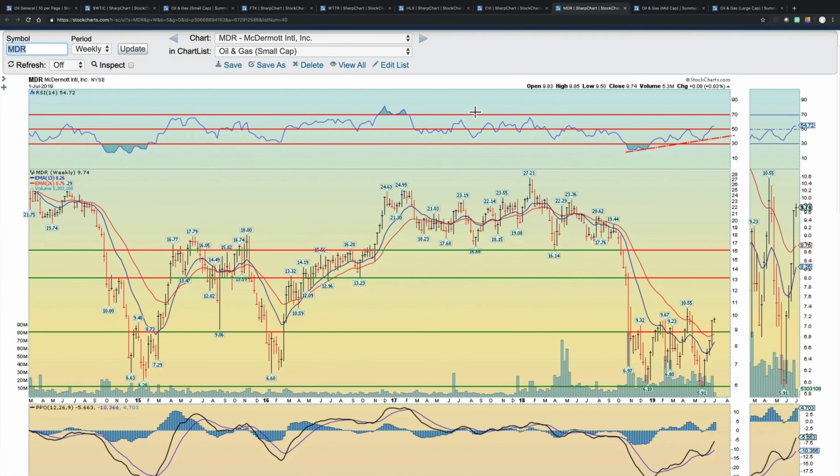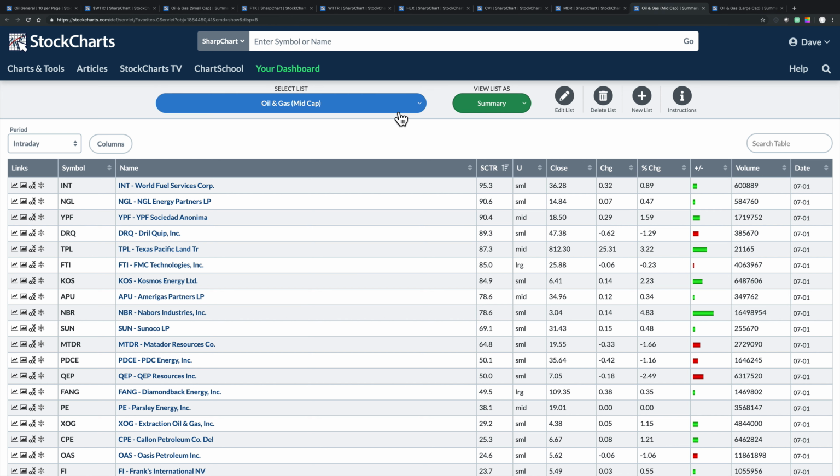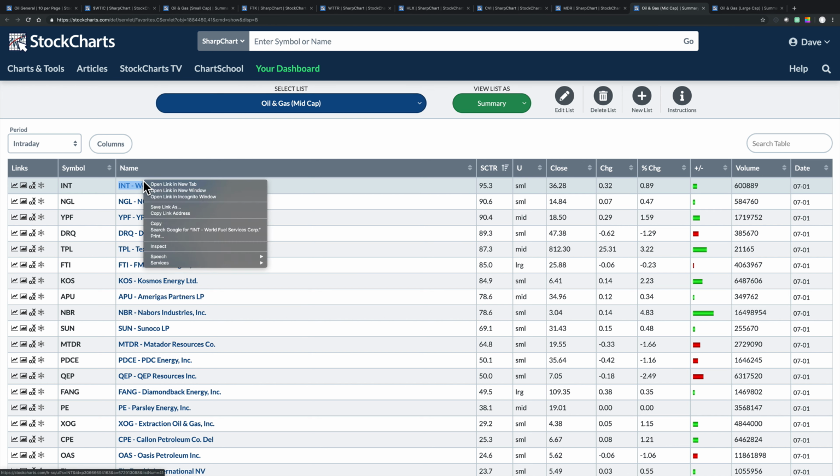Here's McDermott International. This one is great because it's a bottoming play with momentum. You notice this double bottom with just continued positive momentum. That's one of my better formations, and a break above 9 right here was that perfect entry for you. So you buy above 9, you can put a stop loss potentially below the 13-week moving average around 8.26, so your loss is defined, and I think that this is going to head towards 13, possibly 16 in an oil breakout. Now let's take a look at some of the mid-cap names as ranked by momentum.